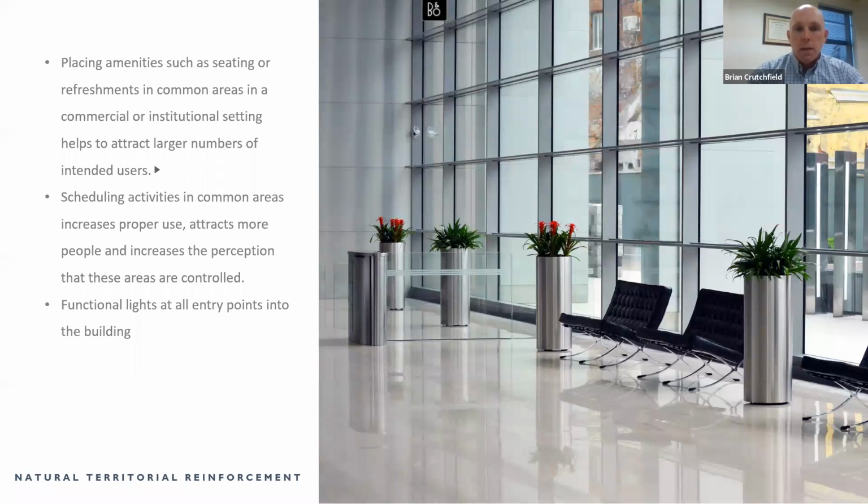Placing amenities throughout the site, such as seating or recreation areas in some of these common areas, helps attract a larger number of intended users. Creating those purposeful spaces can be a real benefit in inviting the users to actually use them. And it also signals to the public that this is a highly utilized area. There's going to be people coming through here on a regular basis. This isn't a great place to hide or hang out. Chances are somebody's going to be able to see me if I'm in that area.